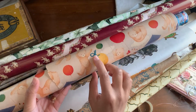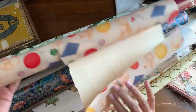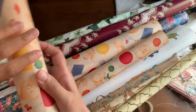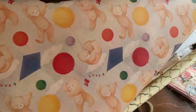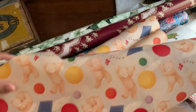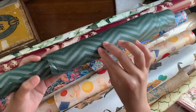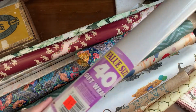There's some rubber band stuck to it. It's like dried rubber band. This one is like a little... Oh, look how cute. And there's loads of this one. Wow, this one is a thick hole. Look, here's another one, a chevron print, plain white one.